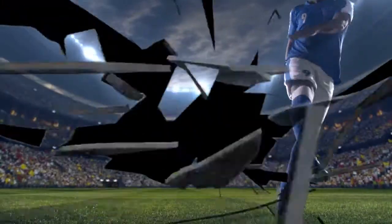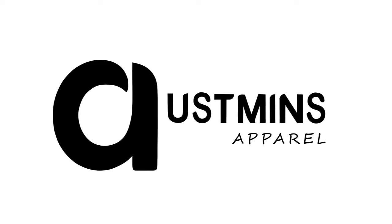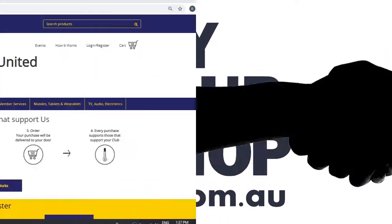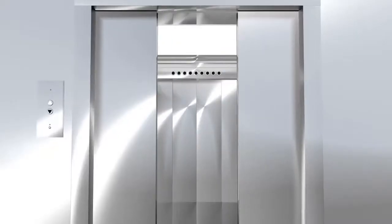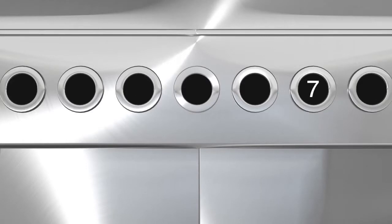All apparel is supplied by our teamwear affiliates Masita, Fighter, Osman's Apparel, and Compression Wear by Linebreak. We work together to promote the page, helping to make it an online hub for your players and members, and start raising funds immediately and effortlessly. Oh, and exactly how much will it cost you to gain this unbelievable platform? Well, exactly nothing.